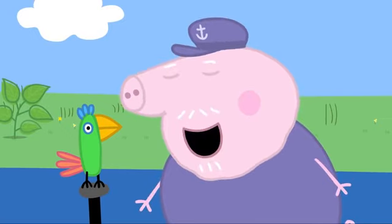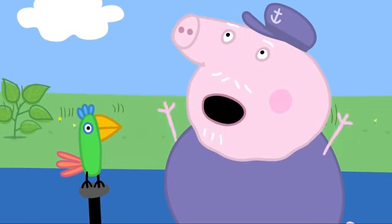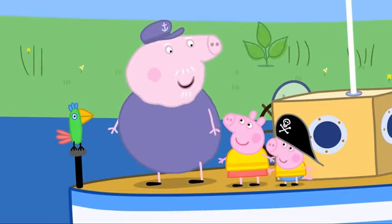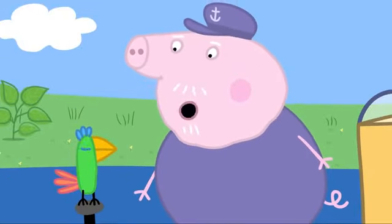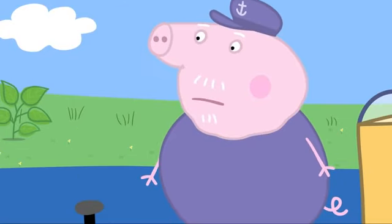Grandpa Pig says... Grandpa Pig says... Help! Help! Help! Help! There you see. Easy peasy. Grandpa Pig says easy peasy. You silly old bird. You silly old bird.